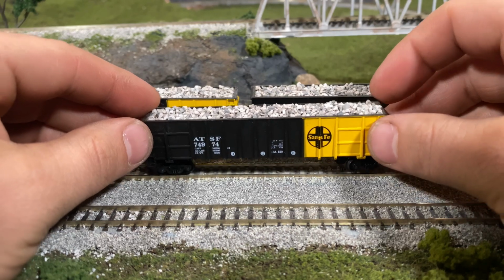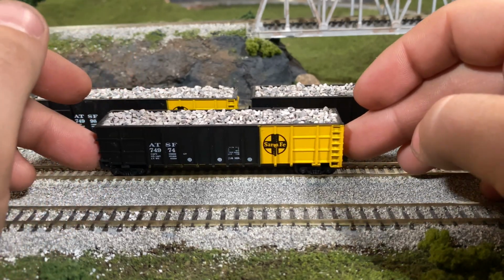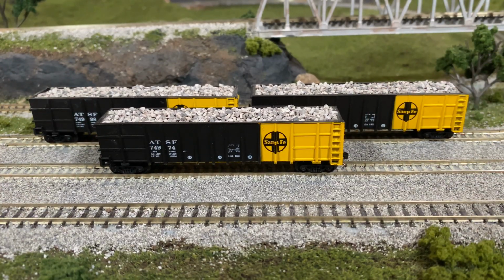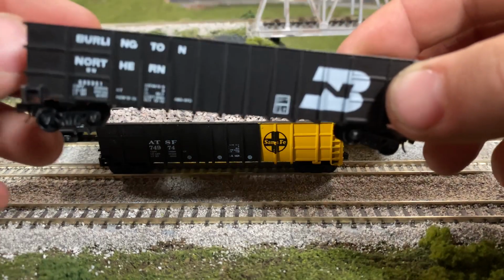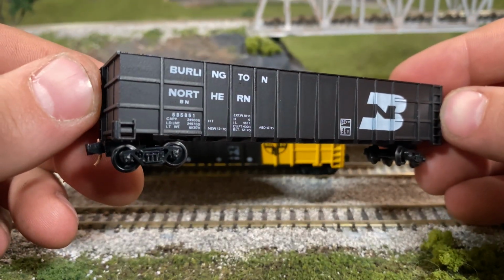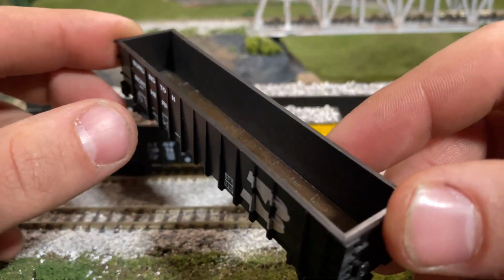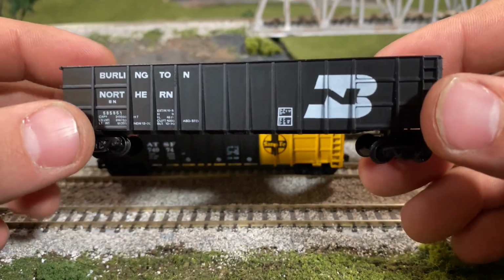Now, are they a super good deal? Not necessarily, but it seems like everything right now is just cascading in price, and these things have kind of held that $7 price point. So right now I think they're kind of a good deal. And even the BNs, they look pretty darn nice. You can read a lot of the fine detail for $7, and with the conversion, they're a pretty sweet deal.